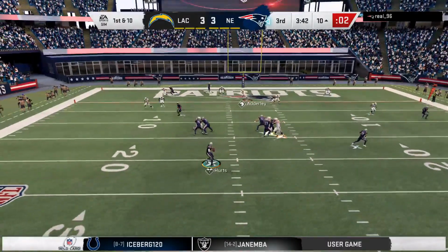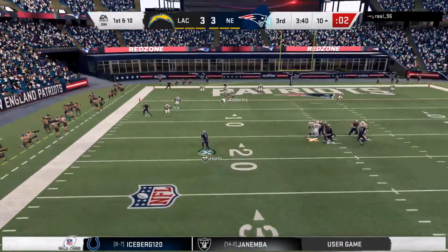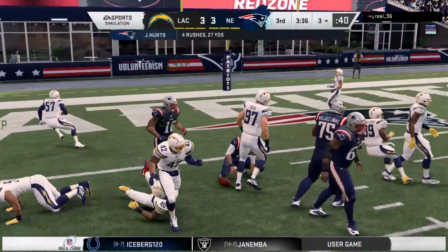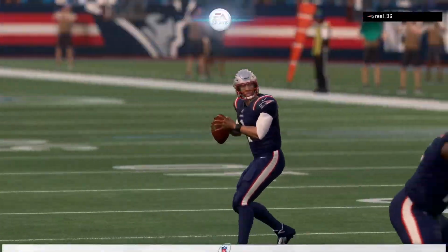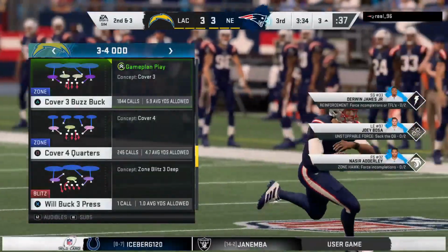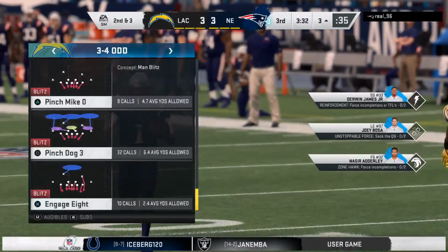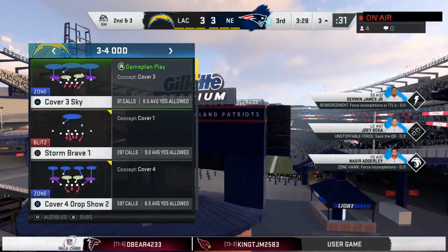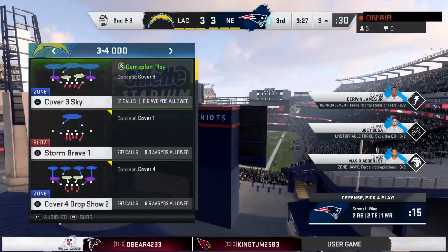He'll look to throw. Buying time to his left. Nice work to get 7 out of that, and it's 2nd down. Partner, he was going through his progressions. Not there, not there. After about the 3rd one, he decided he better pull it down and run for it. And he slides down and avoids the hit for good measure.